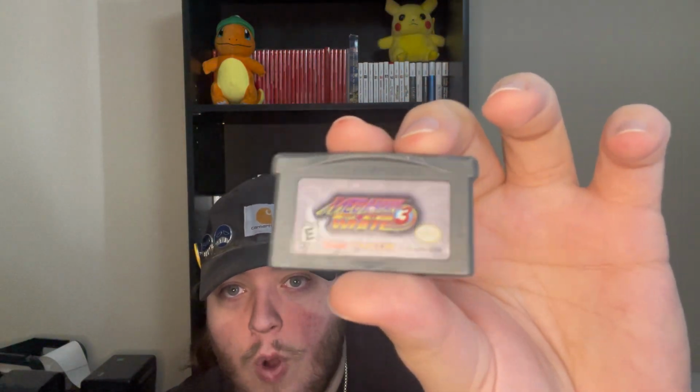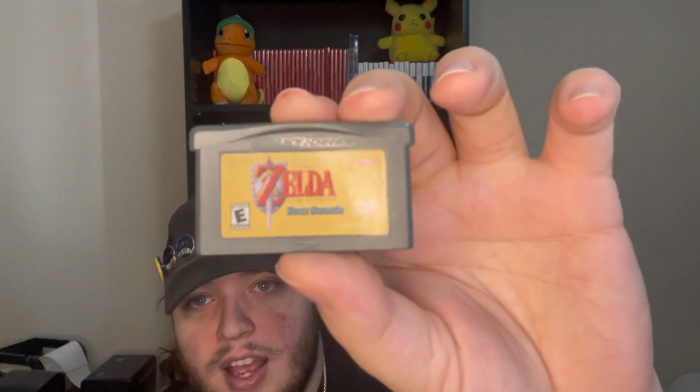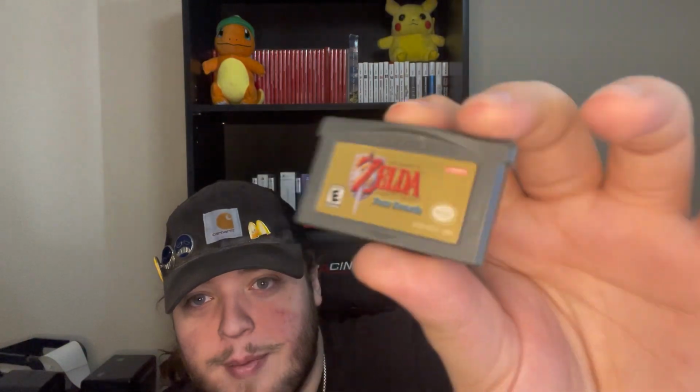We've got Kingdom Hearts. We've got Dynasty Warriors Advance. We've got Mega Man Battle Network 3 White. We've got The Legend of Zelda 4 Swords Link to the Past. Now, I just recently sold this from that other big lot for $35, so I know that this is a solid $35 bill. So that's really nice.